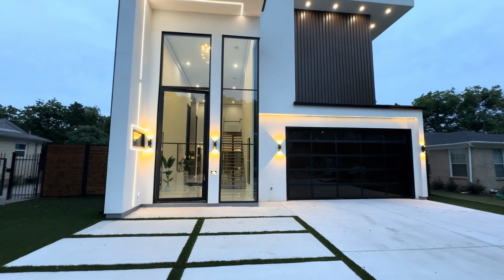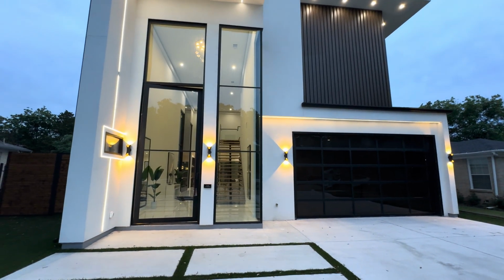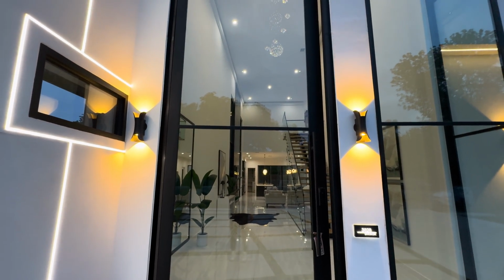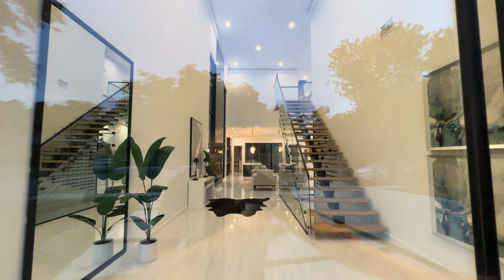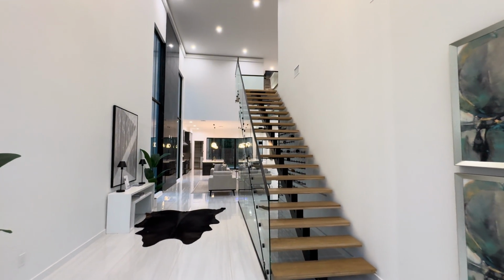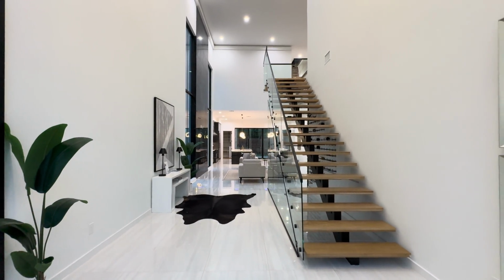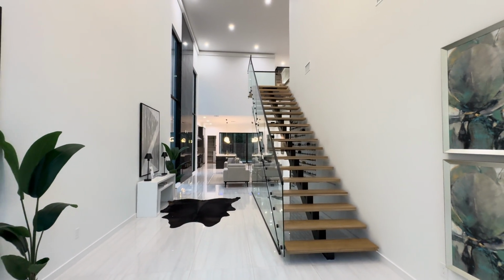And today, my friends, we are at 3828 Eden Drive here in Dallas, Texas. Going to be checking out this absolutely stunning, modern, contemporary, beautiful estate. Now this is going to be a 5-bedroom, 6-bathroom, 2-car garage, 4,700 square feet. So hopefully you guys enjoy.